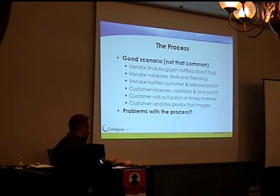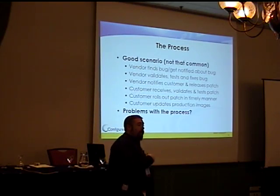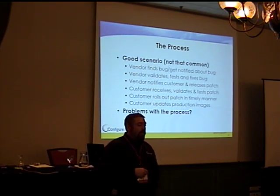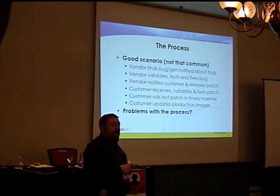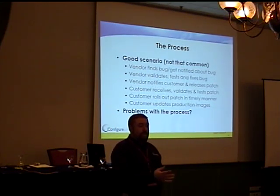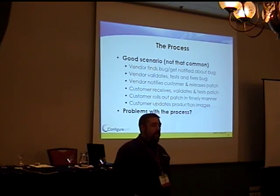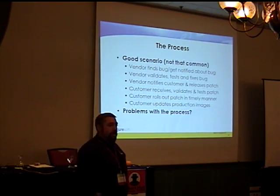What the customer should be doing, or we hope they do, is they get the patch, validate that it's a decent patch, and test it in their own environment. Then they schedule it out and roll it out. And all this happens hopefully in a quick manner so that their boxes are fixed as quickly as possible. Optimally, the customer might actually go back and update their production images so that any new boxes they're building are automatically rolled out with new happy patched copies of the OS. In the real world, almost none of that happens the way it should.